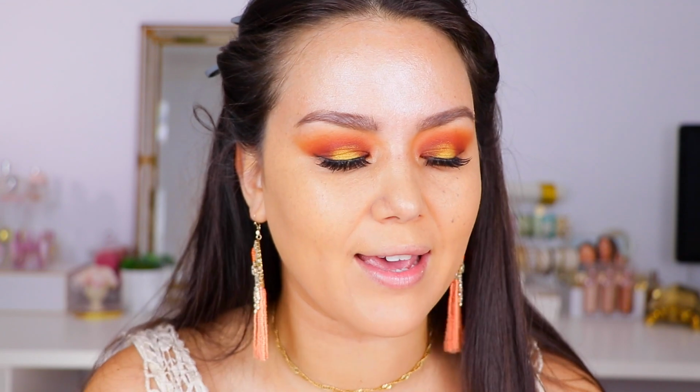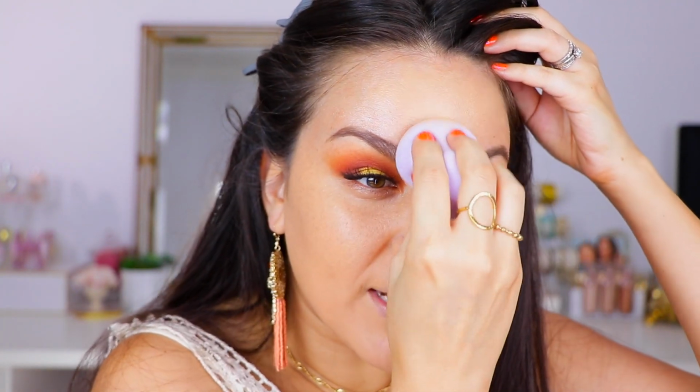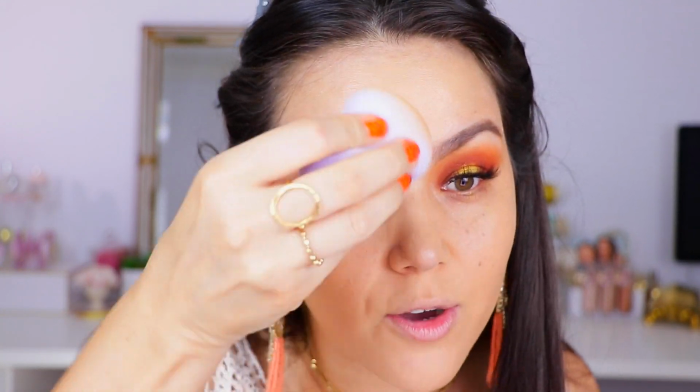And we normally, sometimes we don't agree on the coverage of foundations, but normally the finish, we both like the same sort of healthy, luminous, natural type of foundations. And this is definitely that. Oh, I love the finish of this. It is so pretty. So here's a close-up of how it looks on the skin.